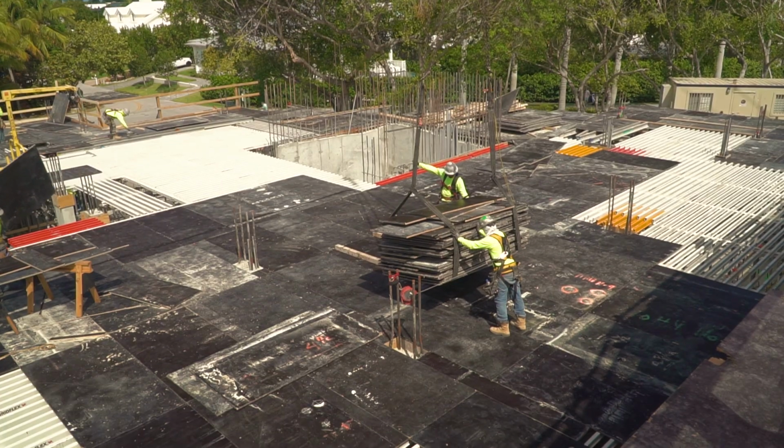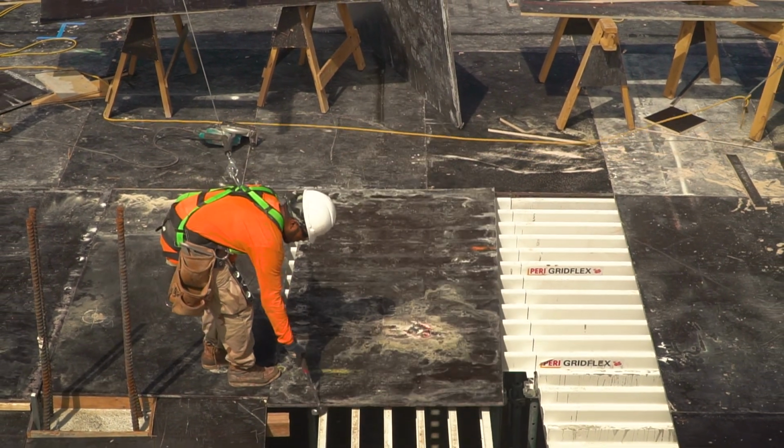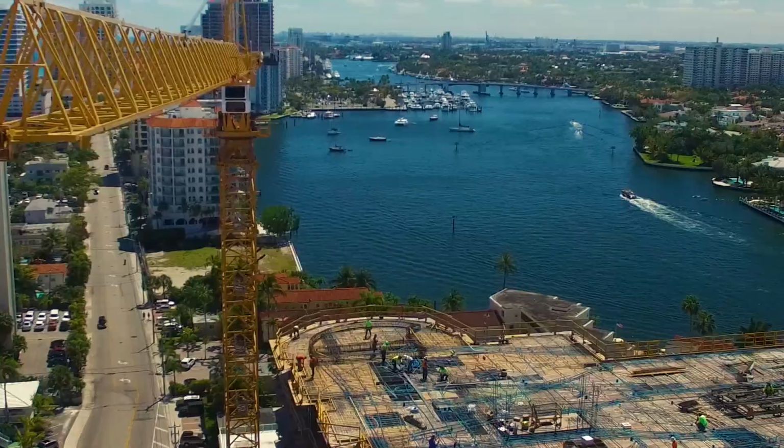The plywood here, we were using the PERI poplar plywood, and with the nails, we were using 6 nails on each sheet of plywood. We were using the PERI spiral nails also, which worked great.